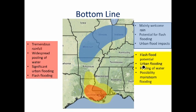As we expand that a little bit, the area in red, again, flash flood potential, urban flooding, pooling of water, and the possibility of main stem flooding. Then as we get up further to the north, as we get late this week into the weekend, mainly a welcome rainfall. There still will be a potential for some flash flooding and urban flood impacts, but it's going to be mitigated quite a bit by initially dry ground.